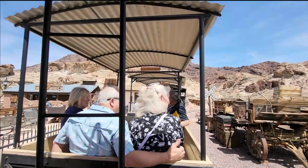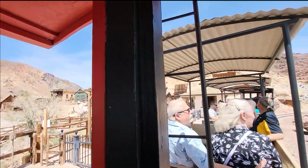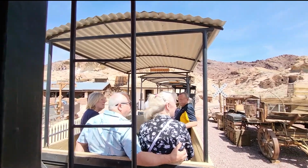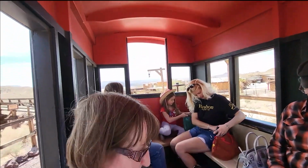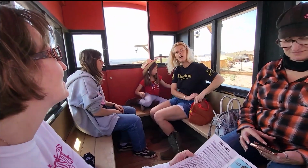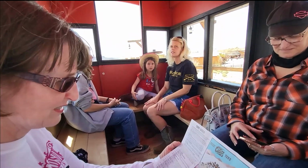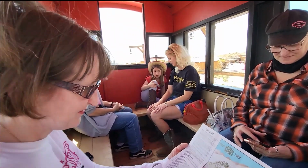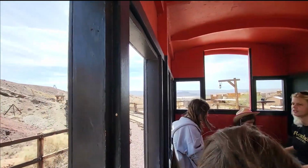Okay, well, we are in Calico, and first thing we do is come up, take the train ride. We got in the caboose for special people. Where are you folks from? Oh, Lancaster. Ah, we're from Bakersfield. Oh, okay. Same climate, different place. Yep. But it's pretty nice, actually. It's breezy and not too hot.